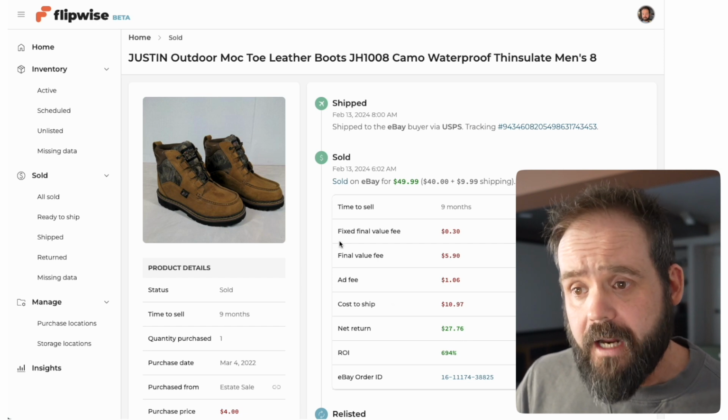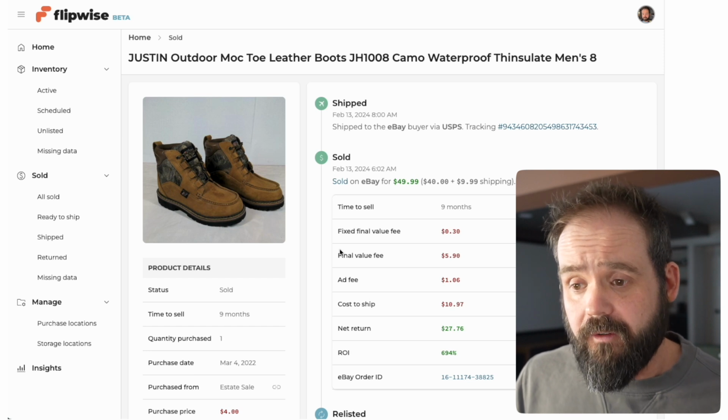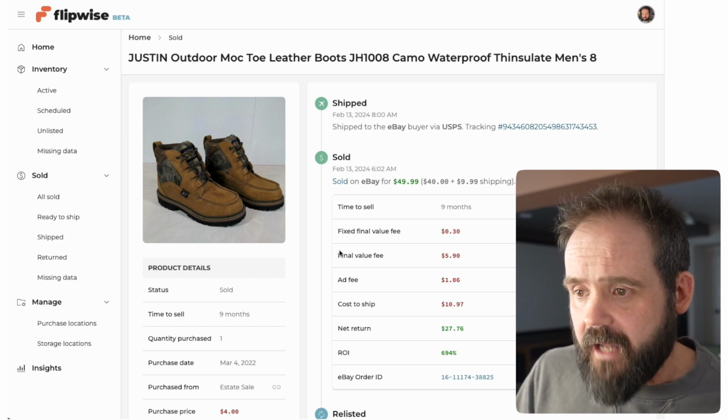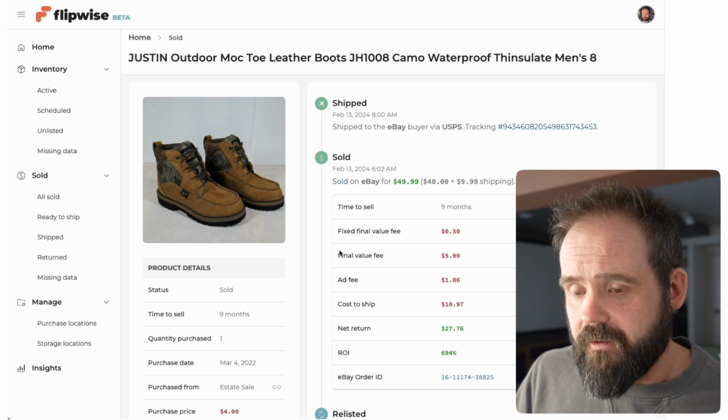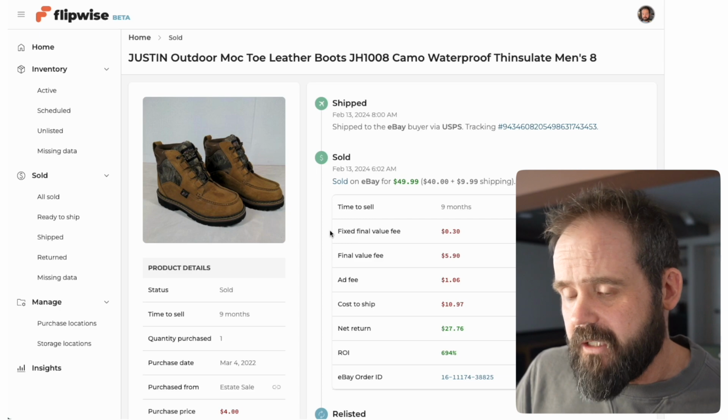So Justin is a good brand to look out for, especially their leather cowboy boots, which are generally going to be a good find. These were different. These were not standard Justin boots. They were these sort of mock toes, and they were leather, but they're not cowboy boots, and so they just weren't as good. But still, $27.76 is a net return on that one, so pretty happy about that.